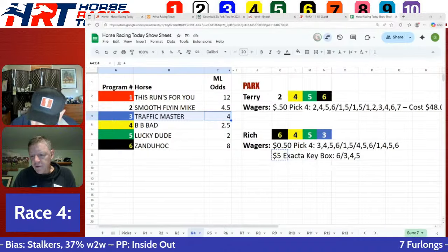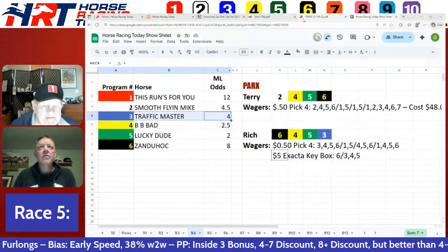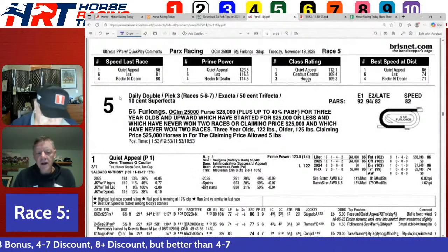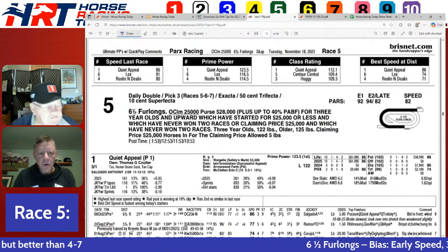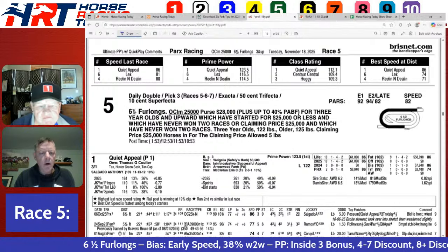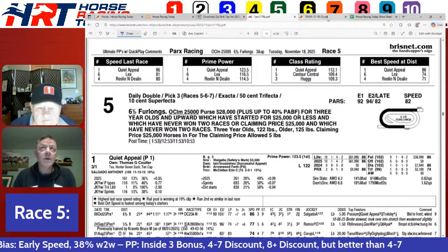Yep. Race 5, as we make our way to the end of the first half of the card, it's going to be the first one, I think, at 6.5 furlongs. A few of them at this distance. So here you see 6.5 furlongs. Early speed again does very well. The profile of the winner scrolling at the bottom below there: 38% of the time, the horse that wins the race to the quarter-mile marker also wins the race to the finish line. Again, the inside 3, Terry, with the edge.